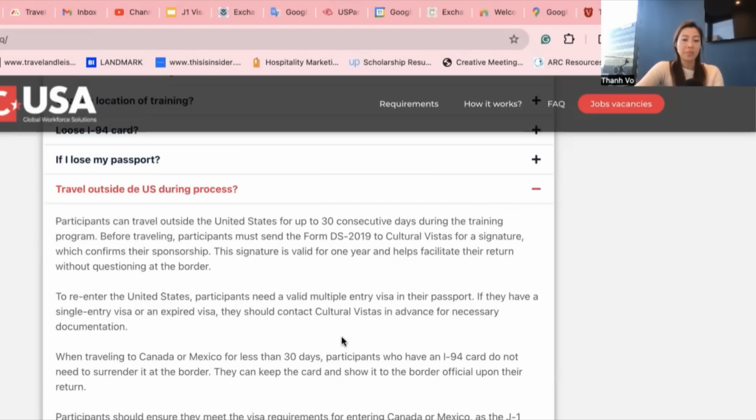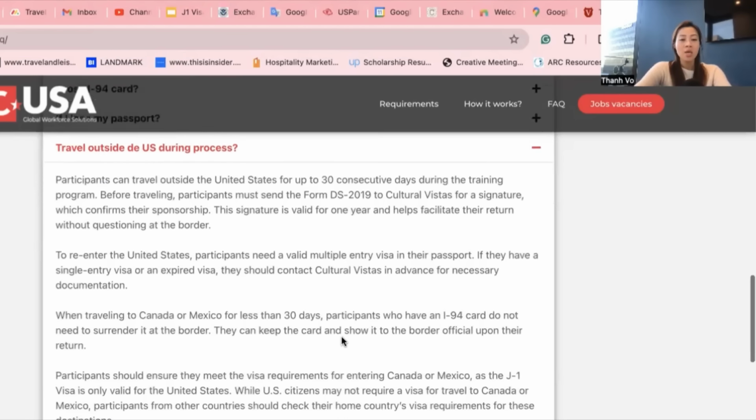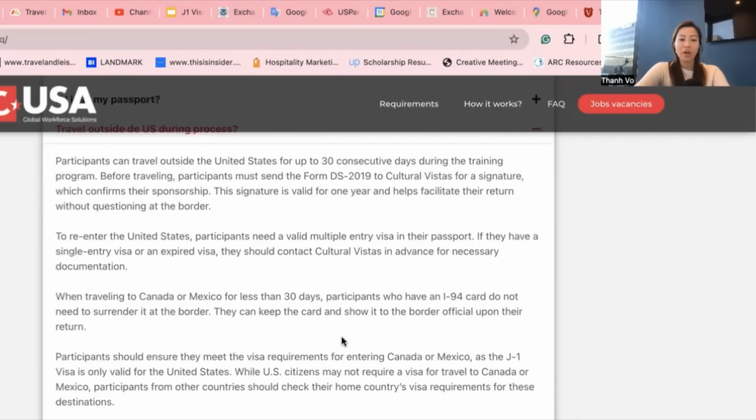To re-enter the United States, participants need a valid multiple entry visa in the passport. If they have a single entry visa or an expired visa, they should contact Cultural Vista in advance for necessary documentation. When traveling to Canada or Mexico for less than 30 days, participants who have an I-94 card do not need to surrender it at the border. They can keep the card and show it to the border official upon their return.